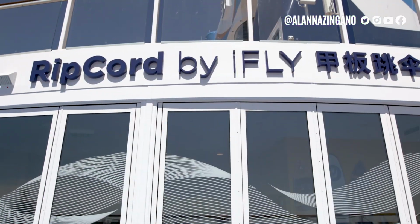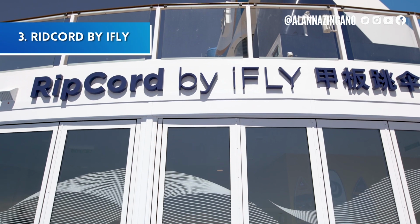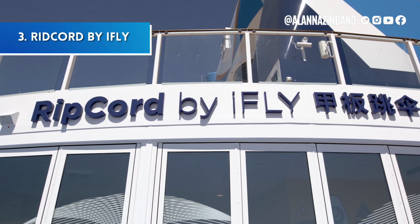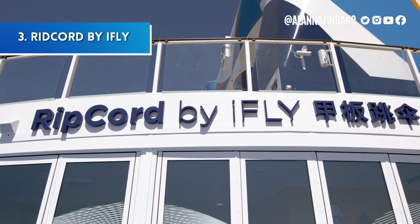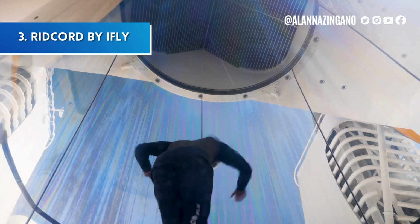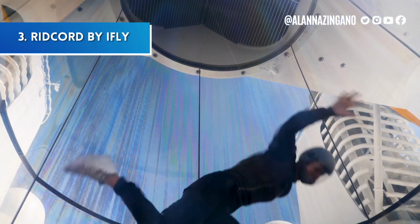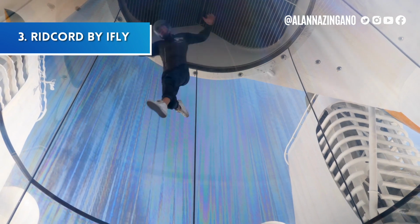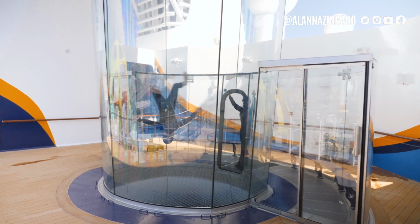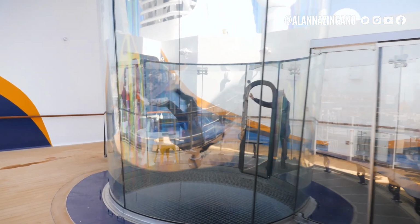Our next experience coming in at number 3 is the Ripcord by iFly, also found on Royal Caribbean. So if you're ready to take your cruise adventure to new heights, look no further than the Ripcord by iFly. This is an adrenaline pumping activity that allows you to experience the thrilling sensation of skydiving. I've never participated in skydiving in my life, but I have done it on land and on a cruise ship. So you can jump out of a plane essentially while you're on a ship. It gives you that sensation.